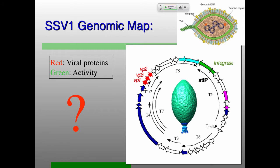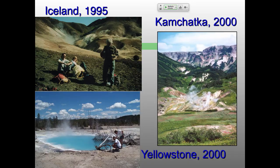And so we fortunately made a lot of progress since then, some of it due to me, some of it due to some of my colleagues, and a lot of that actually comes from the really fun aspect of what we do, which is taking advantage of the fact that I just mentioned: SSV1 is originally from Japan, but pretty much wherever you find volcanic hot springs, you'll find similar looking viruses. And then what you can do is compare the sequences of those viral genomes to each other. So these are three of those locations.